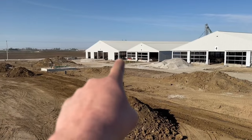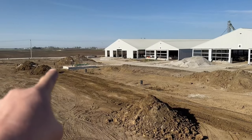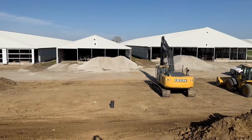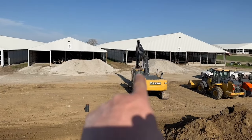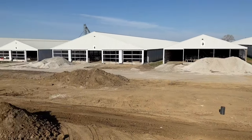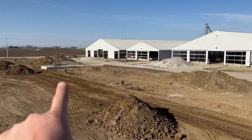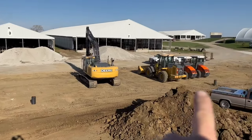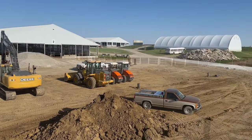So there's one hookup there, we ran it across over here, we got 1, 2, 3 over there, and then we came in between barns 2 and 3 right there, and we dug out here and we came along this. And we hit 1, 2, 3, 4, and 5.